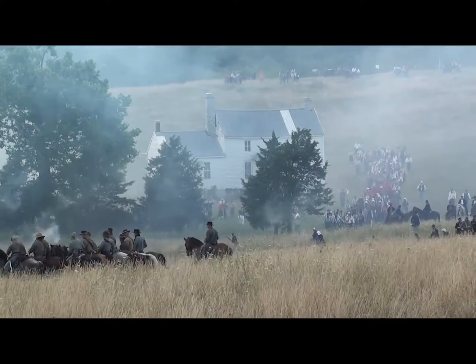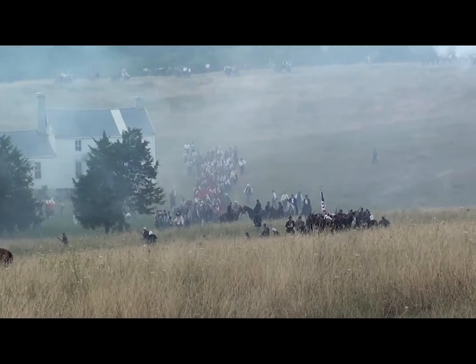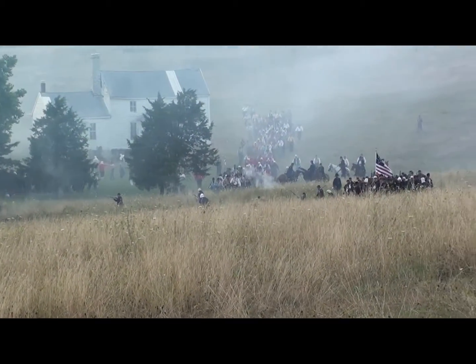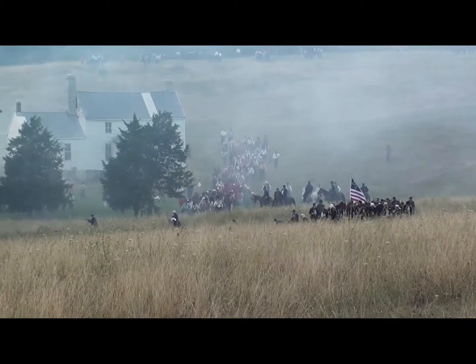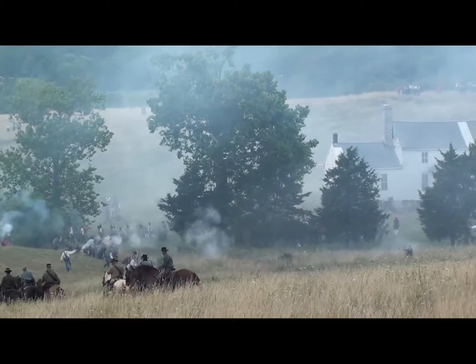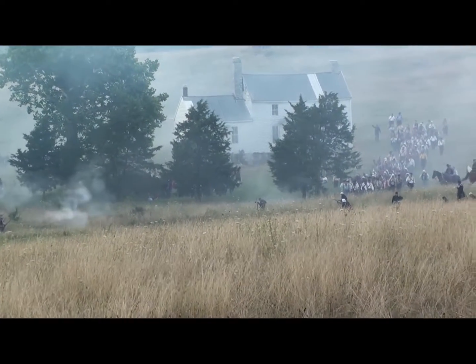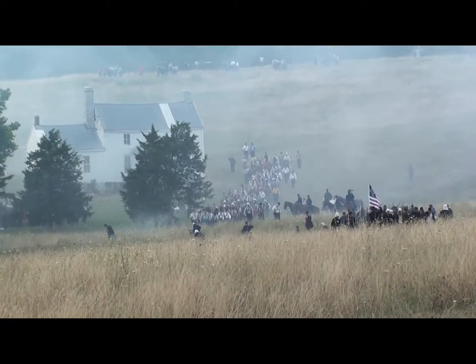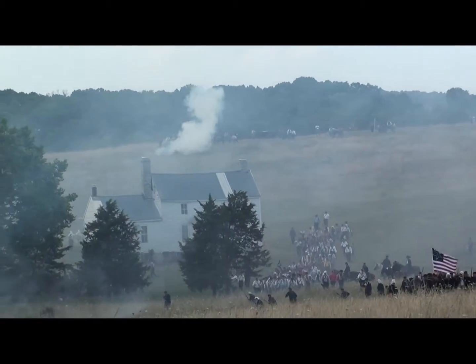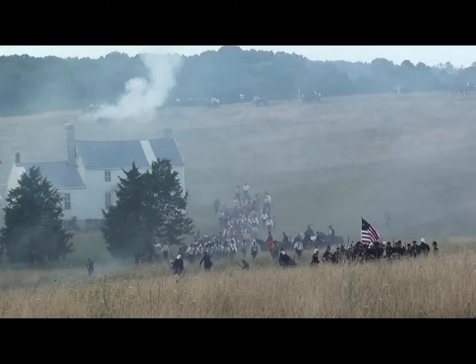At this point in the battle, because it looks like we're going to have a serious fight here, Tyler decides to send 3 horse-drawn Union artillery units into the battle. They're going to have to first cross the Bull Run, get into position, and then be in a position to start bombarding the Confederate infantry that's coming out of the woods and facing them.